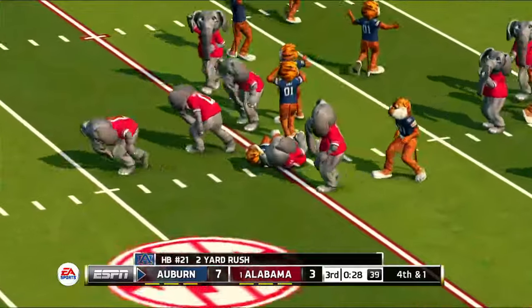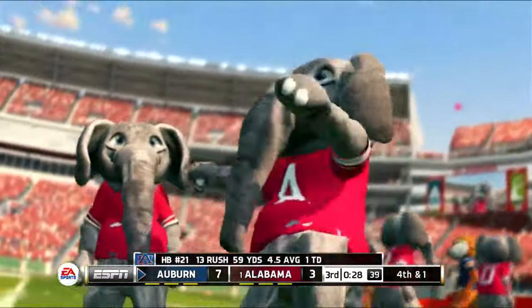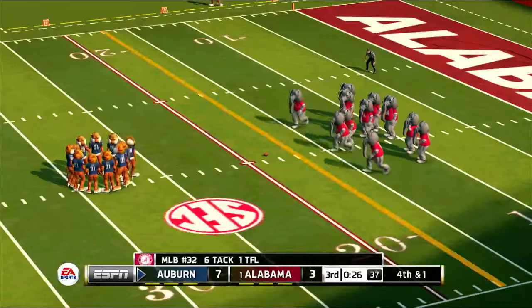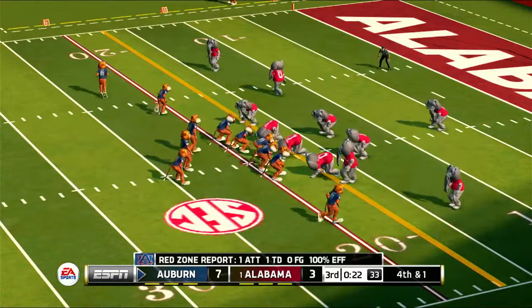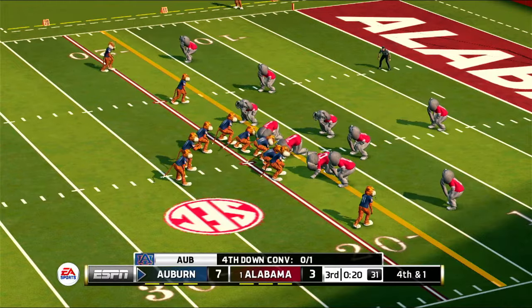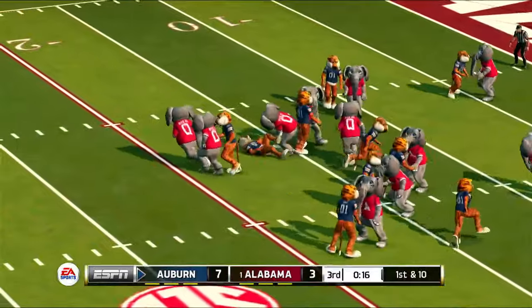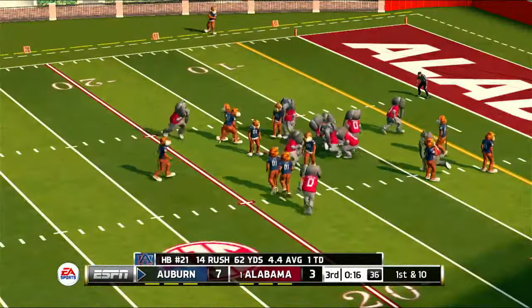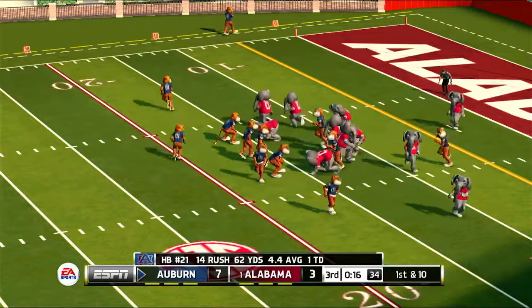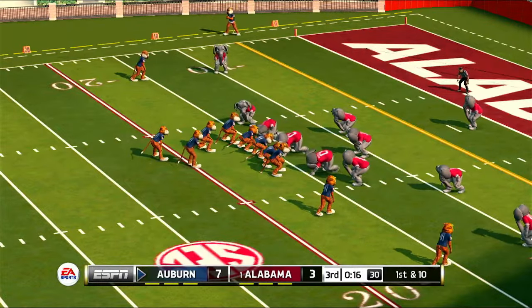Makes it out to maybe the 19-yard line. They might have been able to catch the defense off guard with a play-action pass there, but by going to the ground, they didn't have much of an open. It's fourth down, and they're going to try to go for it. Gaining 4 yards. First down. Auburn is up by four.